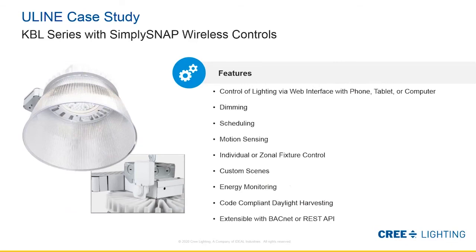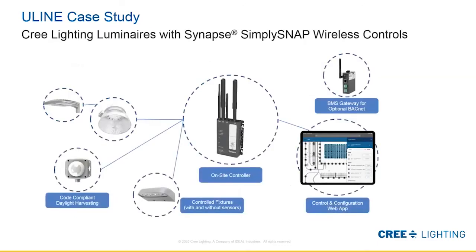So again, you can see the functionality, whereas it's just a small sidecar there on the KBL itself. That wireless card, compared with the smart driver that we're using, gives us all the functionality and customization to meet the customer's needs, as well as enhance their energy savings and give them another level of control that they've never seen before. So in terms of the architecture, again, just putting another visual with it, all of this is running through the on-site controllers and can be accessed from any web app or PC access point.